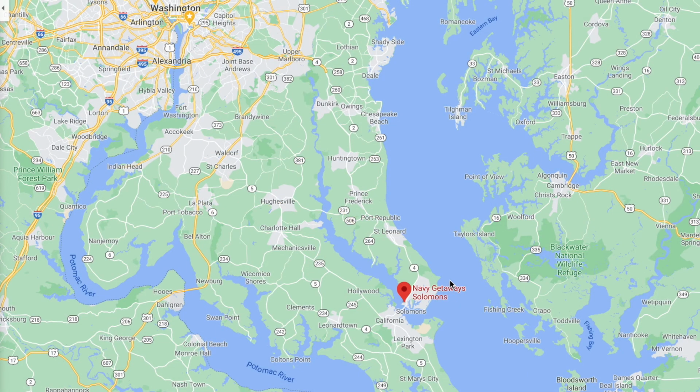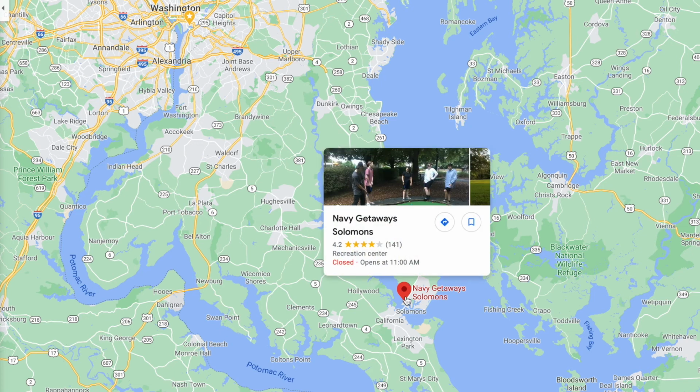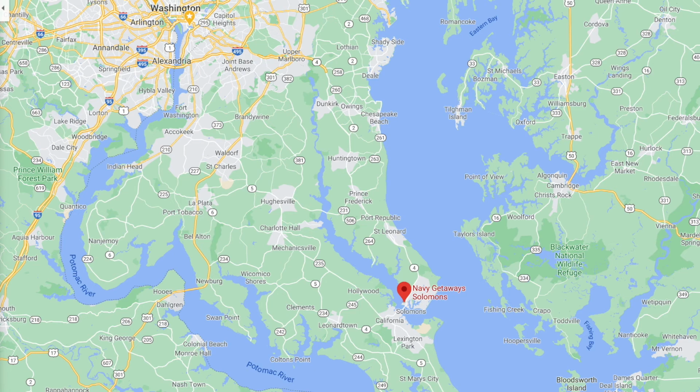For our first trip in the RV, we kind of did a last minute thing. Some friends of ours who have RVs were going down to the Navy Getaways or Navy Recreation Center in Solomons, Maryland. We're up here in Washington and our RV is stored over in Woodbridge, so we had to drive down to Woodbridge with the cats. That was fun. Load up the RV and then drive all the way back up over and pretty much down. I think it probably took us about 3 hours to get there.